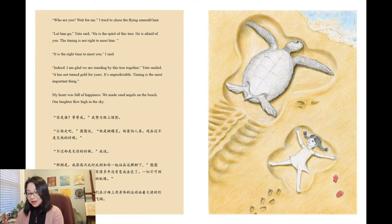This drawing is a cover of this book, and I think it's lovely. It shows the friendship of the little girl Kaya and her best friend, Sea Turtle Tutu. They are together, they are happy. They help each other to grow, to survive, and to know what's a true friendship. And I think it's a beautiful thing.